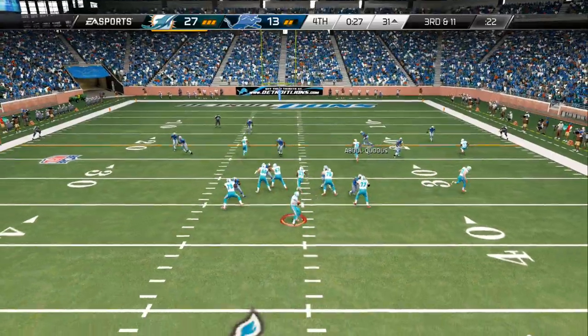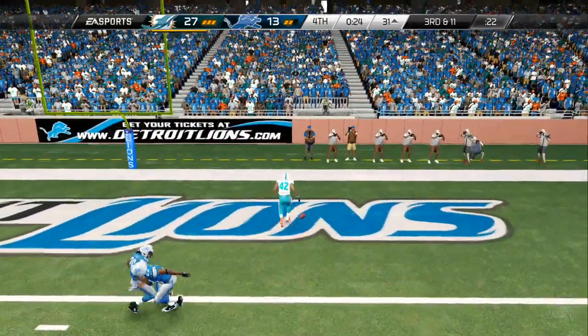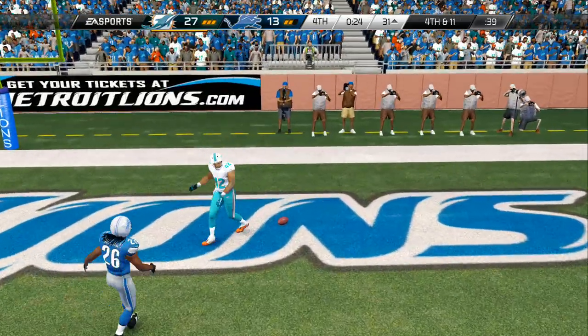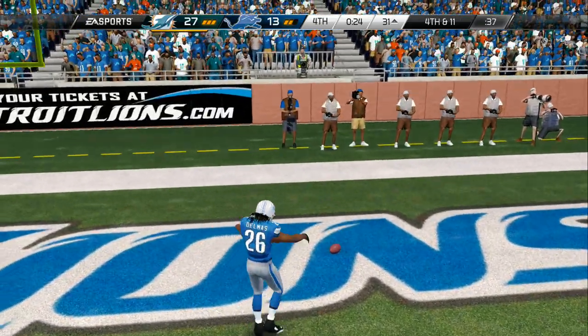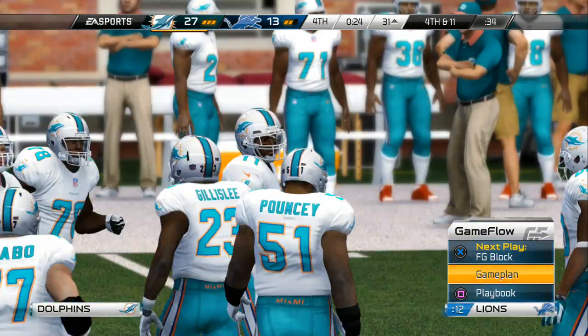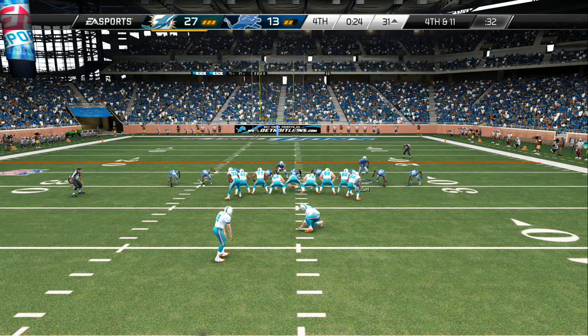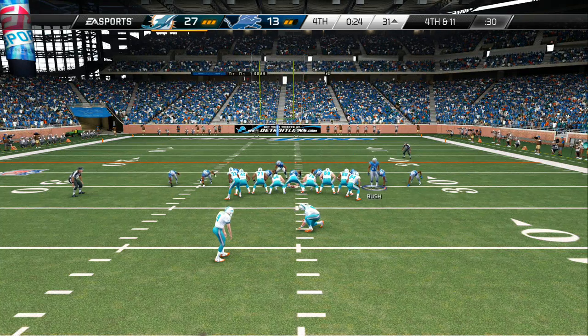Third and 11. Airing it out. But it's incomplete. Defensive coordinators love this situation, don't they? Third and long, they can do just about anything, and it's going to work, and they stop the offense that time. The Dolphins in position now for the field goal try.